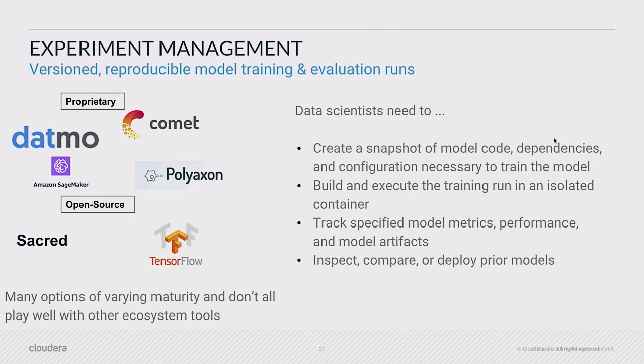There are some proprietary tools and some open source tools which actually solve this problem. One of them which I have personally used is DataMo, where you can track experiments for your models. But one thing I would like to emphasize is that when you introduce this kind of tool to solve a particular problem, you may actually be creating a bigger problem. You introduce more and more tools into your ecosystem, and the more tools you have, the more difficult it becomes to maintain security, governance, and data flow across your ecosystem. So you have to be very careful when introducing more tools to solve these small problems, because on the back end you may be introducing bigger problems which are very difficult to solve.